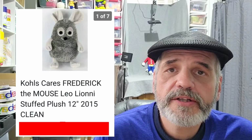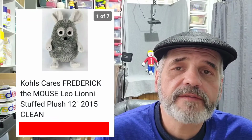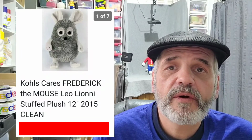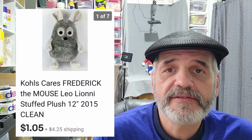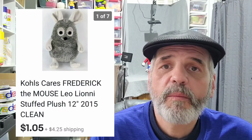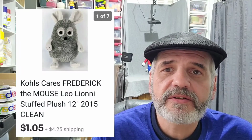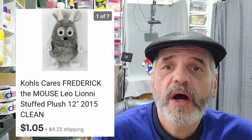I sold this Kohl's Cares Frederick the Mouse plush. I had paid 50 cents for this at the thrift store, and it was supposed to be listed for $10.50, and it ended up selling for a whopping $1.05. So I must have gotten a decimal point out of place when I listed this. Great deal for the buyer. Even with the low sale, after fees and everything, I think I'm still around 40 cents or so that I made on this item. So it's better than a stick in the eye, but it's a good lesson to check your listings before you post them.